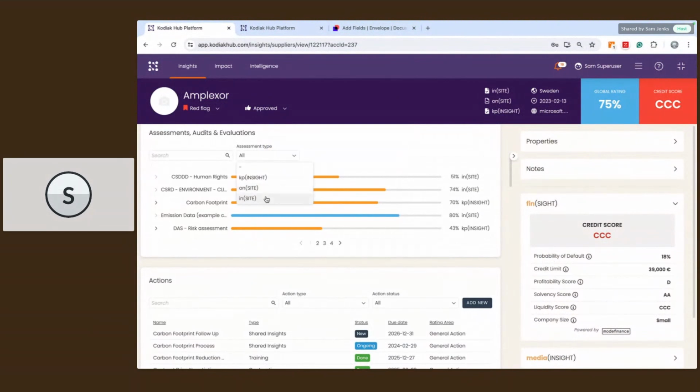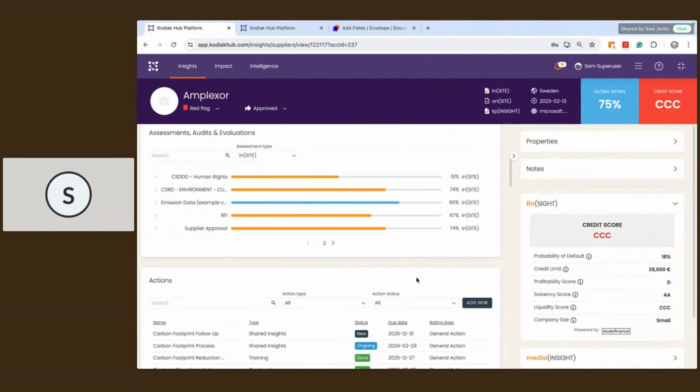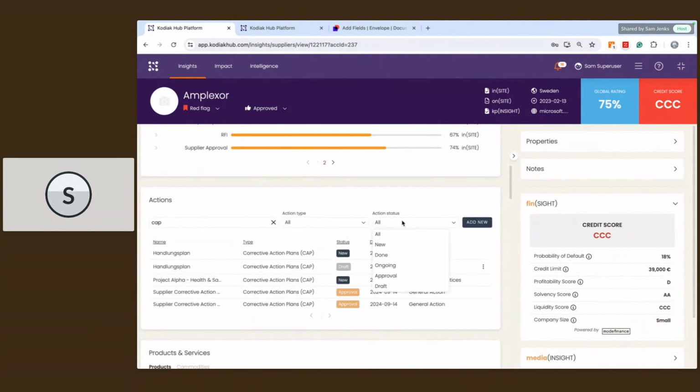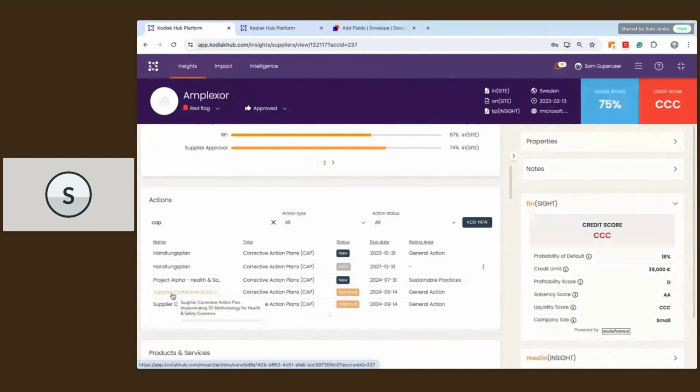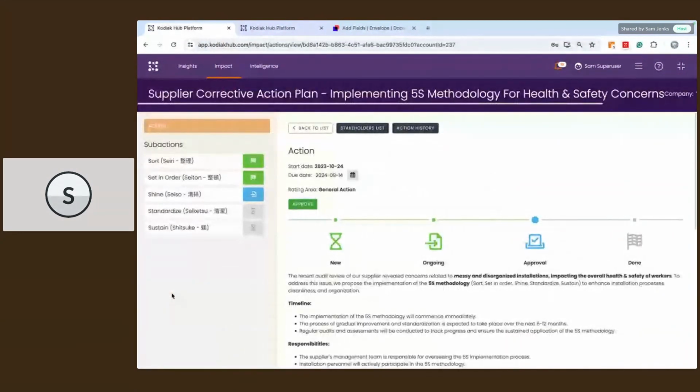Previous evaluations, self-assessments, audits, performance evaluations, we can quickly find here. Any type of communication that's ongoing with the supplier, or for example, also things that have been archived. So we can quickly find any communication linked back to this supplier. Say that we've put into place a corrective action plan. This is also nice, of course, because then it's auditable. We know that we've done this.